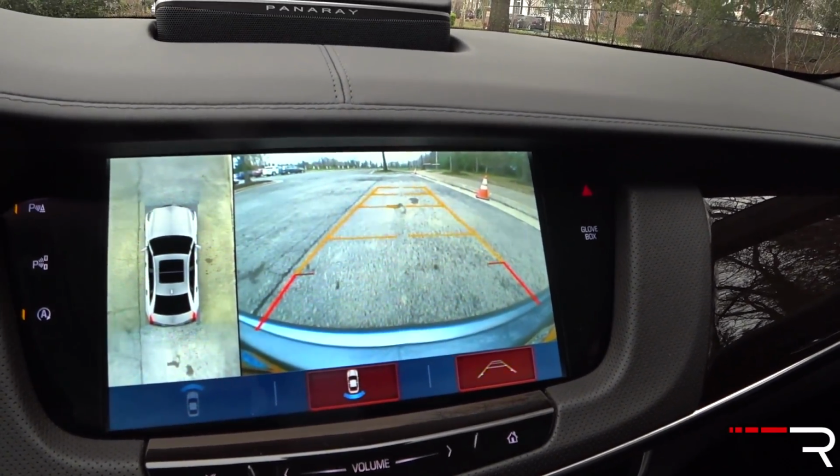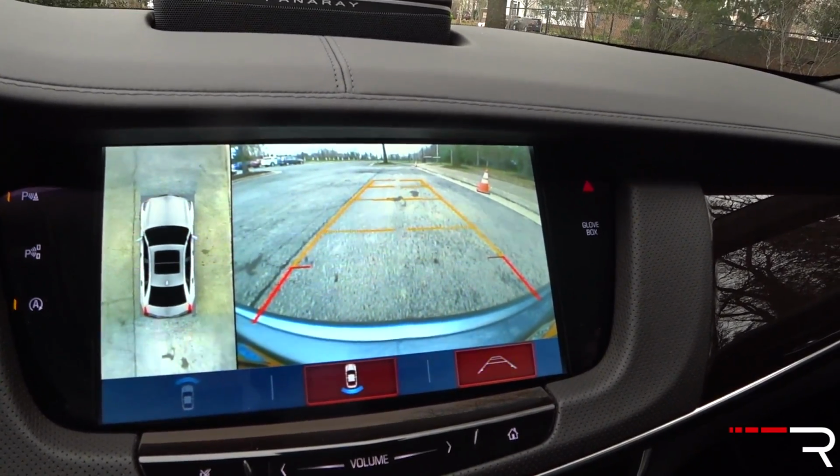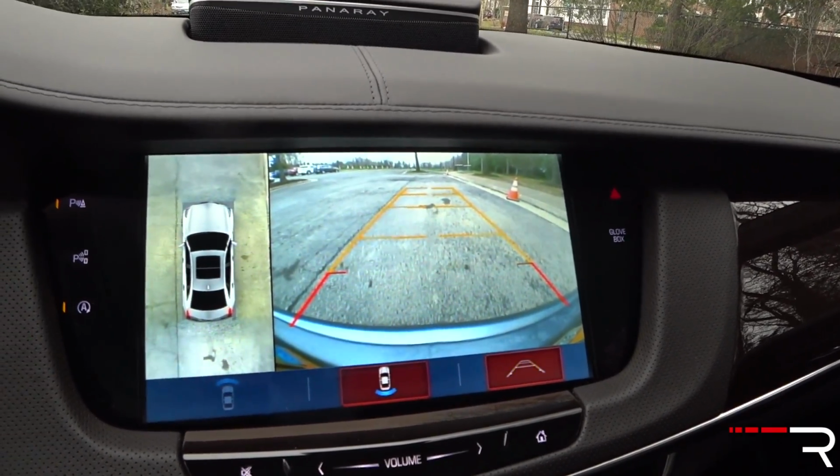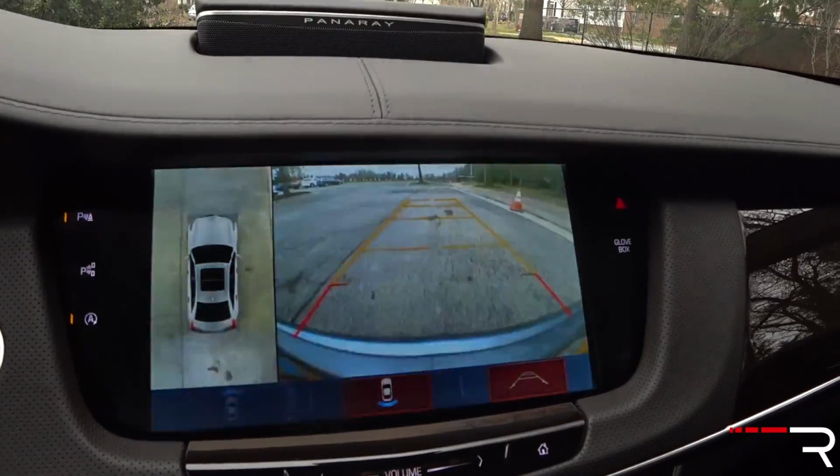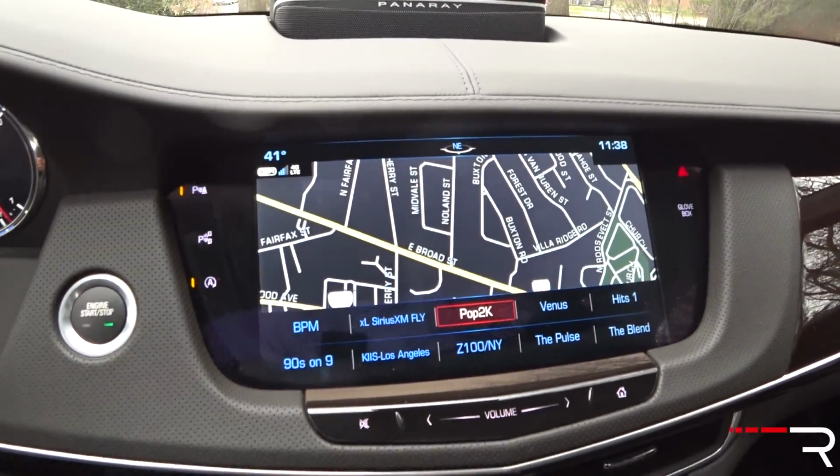It does have trajectory. It has 360 views. It has parking sensors front and rear. This also has rear backup assist, where if it senses you're going to back into something, it'll automatically hit the brakes. Cadillac, I believe, was one of the first to introduce that, which is definitely nice.